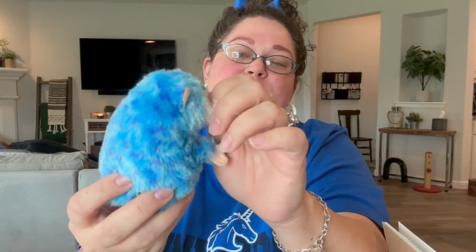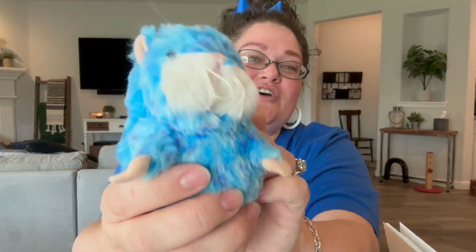I think it is a hamster, but you know, it could be a hedgehog, especially when Sonic curls up in a ball and rolls really fast. And I just thought it was the perfect addition to this box.